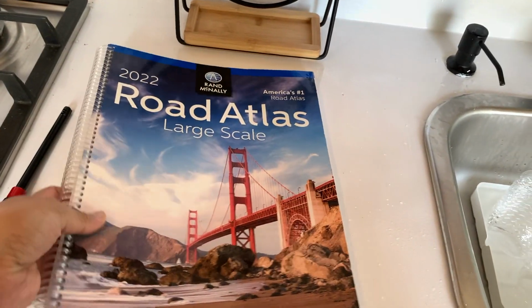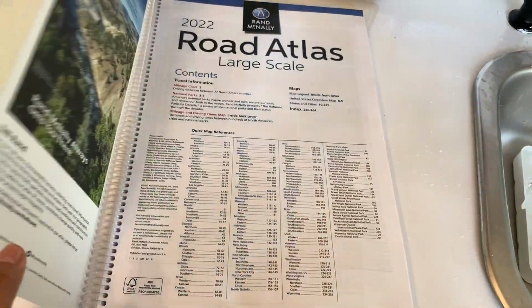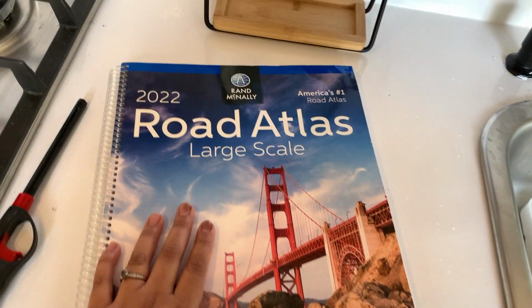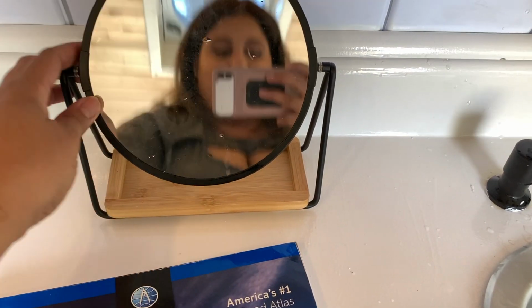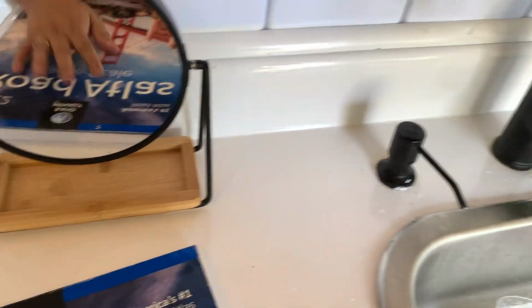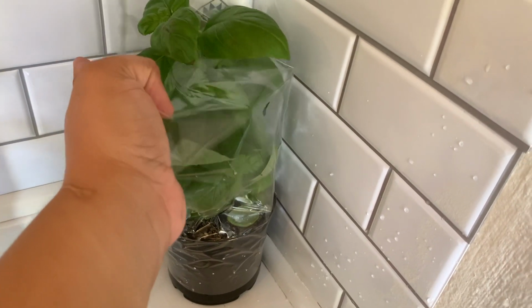And then I have this, which does not live on this countertop. I just put it here because I thought it would look nice, but this is something my husband gave me for my road trip, which is like the most awesome thing ever. Cannot wait to use it. And then I have this mirror that I use on the regular. Then I have my basil plant, the only living thing in this car. And it's still alive, so yay. But between you and me, I've only had that for like 2 days, so who knows if it stays alive.